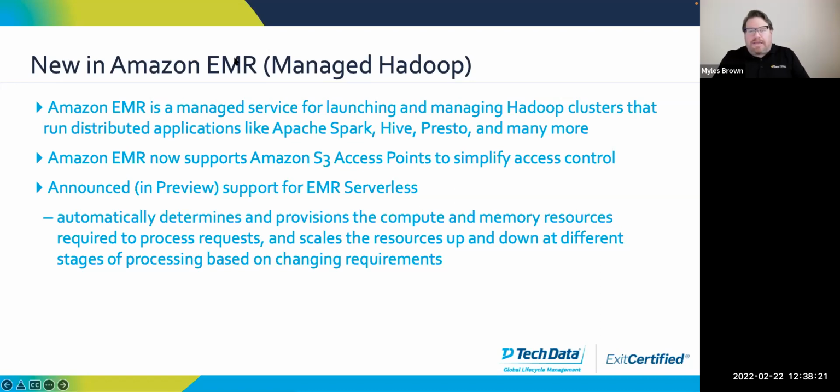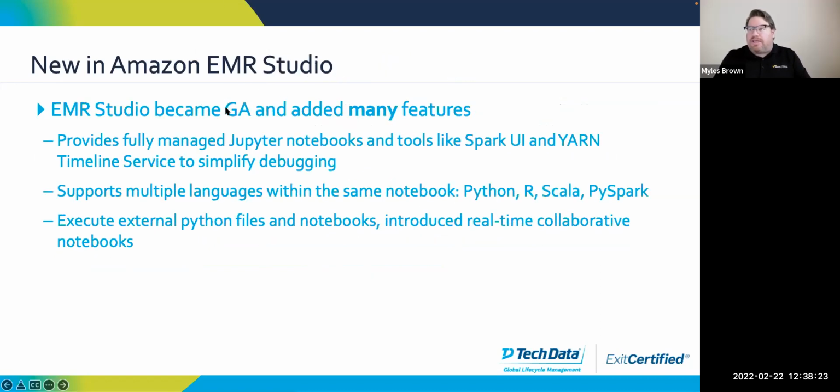Okay? The other big thing that they changed in EMR is EMR Studio, right? It finally became generally available and they added lots of features, right? It's basically a fully managed Jupyter notebook with tools like Spark UI and YARN Timeline Service, and all kinds of PySpark and everything in there. It now supports multiple languages in the same notebook, right? That's a new feature. You can execute external Python files and external notebooks. This introduced sort of real-time collaborative notebooks.